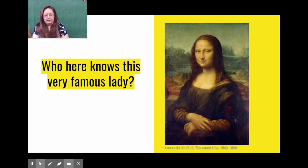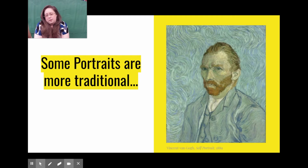If you guessed the Mona Lisa, you're absolutely correct. She was painted by the artist Leonardo da Vinci in 1503 through 1506. Oil paintings like this take a very long time. Some portraits are traditional, like the Mona Lisa.